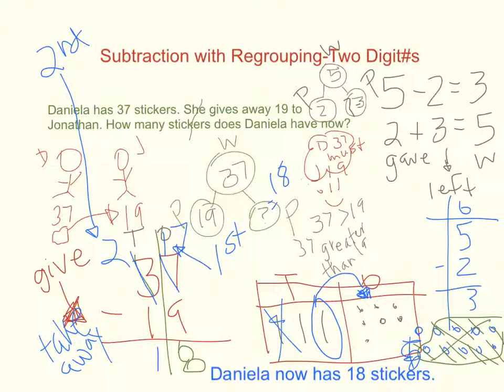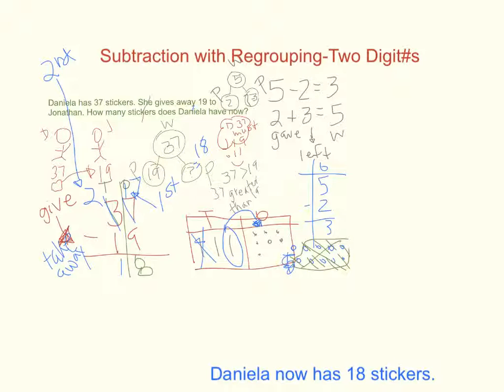Now, would the part 18 and the part 19, if we bring those together, give us the whole of 37? If we had more time, we'd go over that. And then that's when you go over regrouping by adding, because now they're checking their work. That's a beautiful thing about coming this way and checking their work.